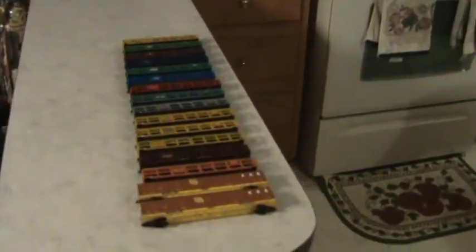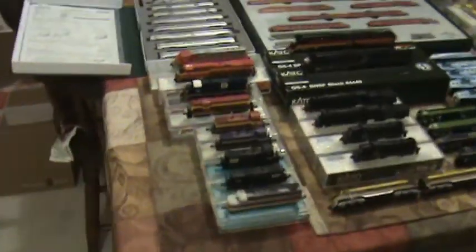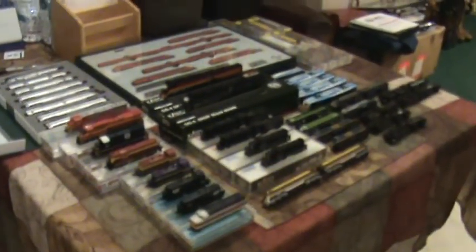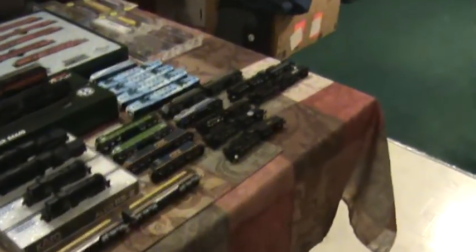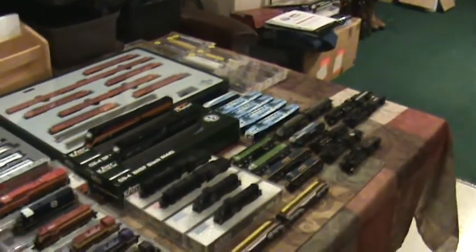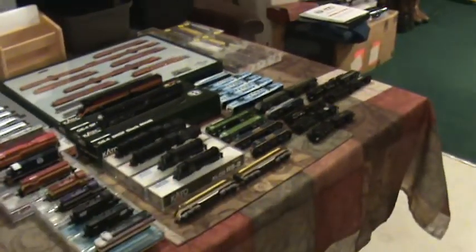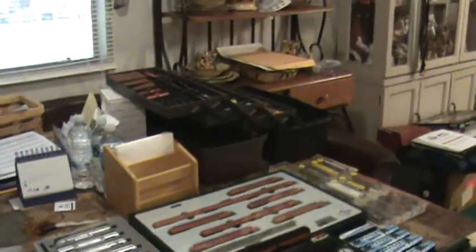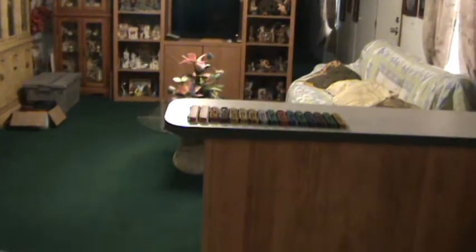Here you go. Well, there's part of it. The other part of it is over here. I'll touch on these last. I actually received a lot of good feedback from the last N-Scale video that I did, so I figured it's only right if I do another one, because I've received quite a lot of new trains since then, and I feel that maybe you guys would like to see them. So we're going to start over here, make our way to the other side of the table where the tackle box is, and then we'll end over where those last few cars are.